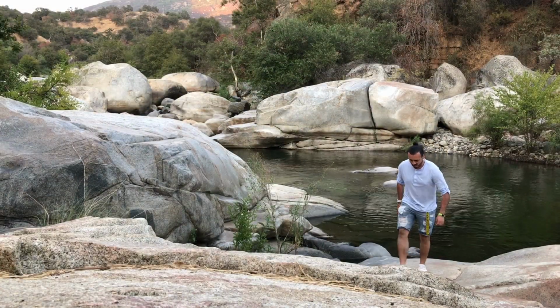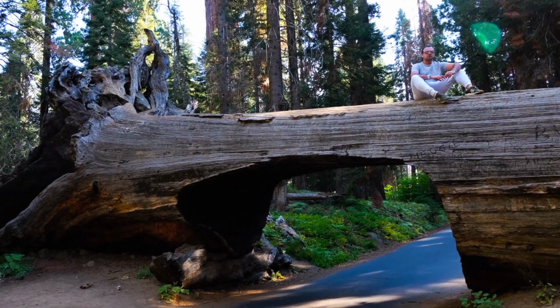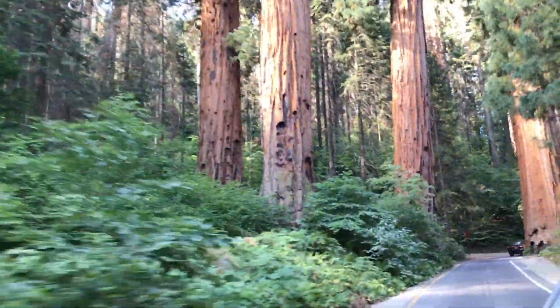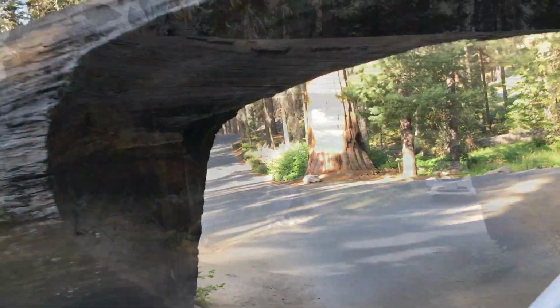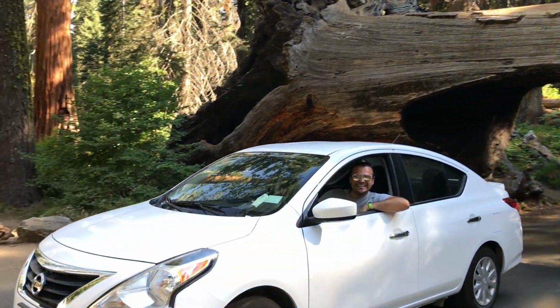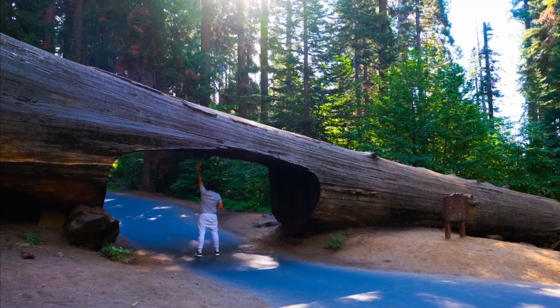But right now I'm going to take my car and drive to one of the more iconic places, which is the Tunnel Log. It's a tree that fell down a long time ago, and they actually carved a hole in it to make way for the road. It's a beautiful and iconic place. If you're into hiking and nature, it's a place you have to come. This tree was about 2,000 years old before it fell down.